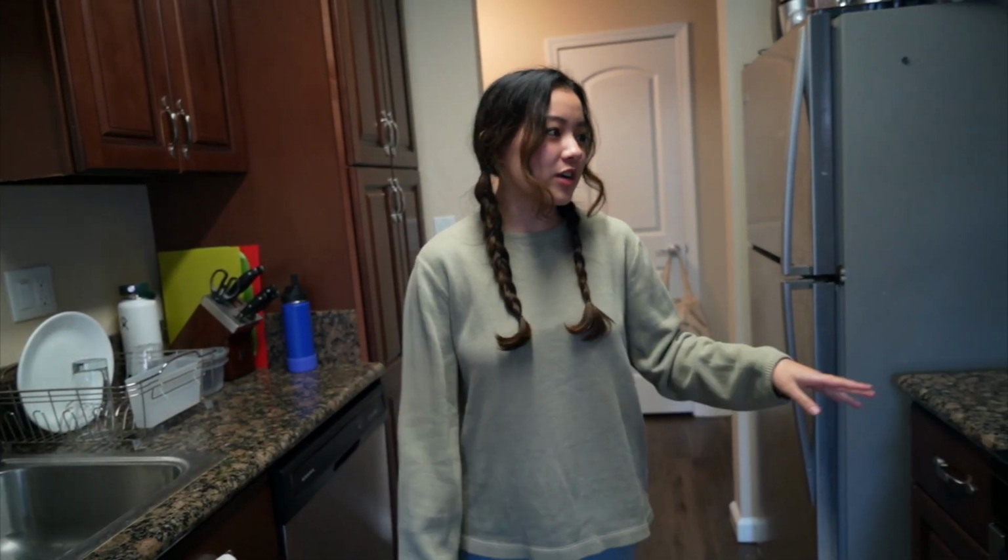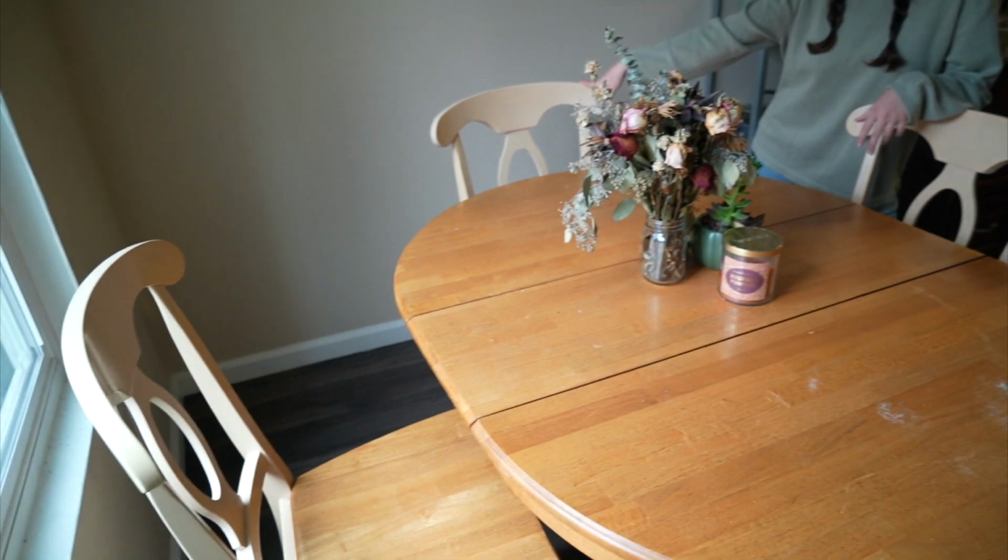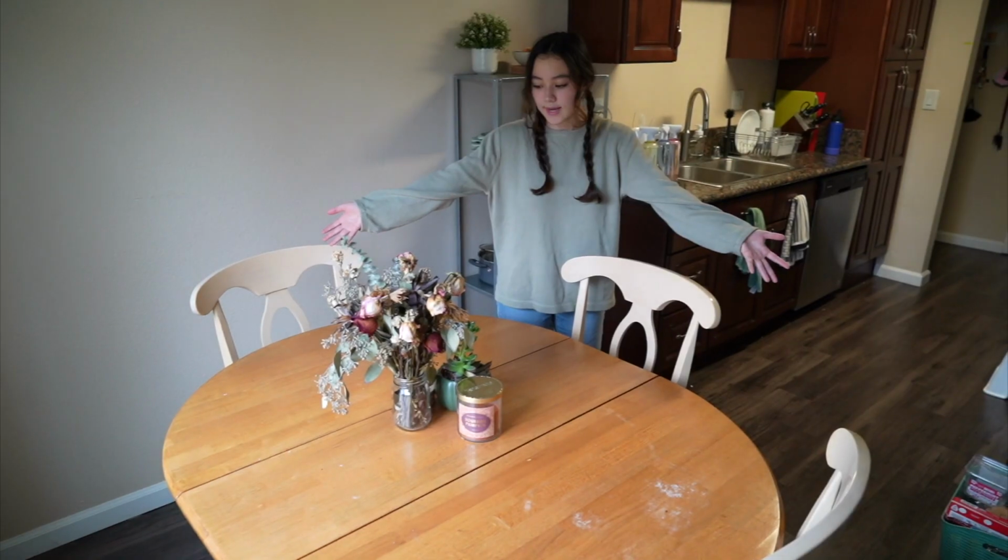We just love food. And so we're cooking all the time for our friends. And this is where we hang out with our friends at the wonderful kitchen table. This is Laura's seat. This is my seat. My dad found this for me on Facebook Marketplace for $50 for the table and 4 chairs.